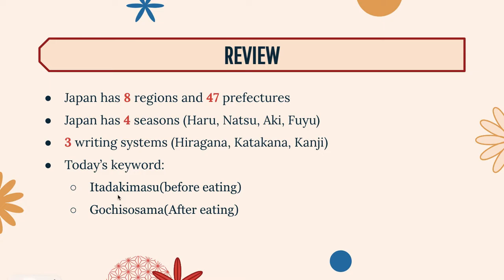And today's keyword is itadakimasu, the word you would say before eating food, and gochisousama, the word that you would say after eating. So, itadakimasu, gochisousama.